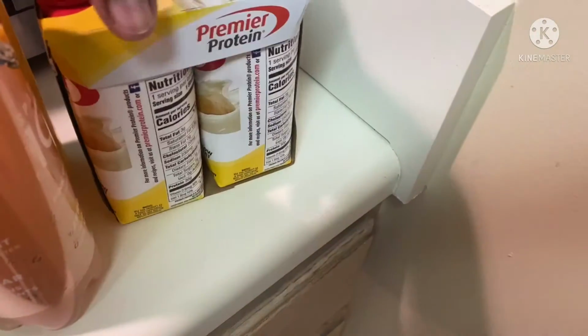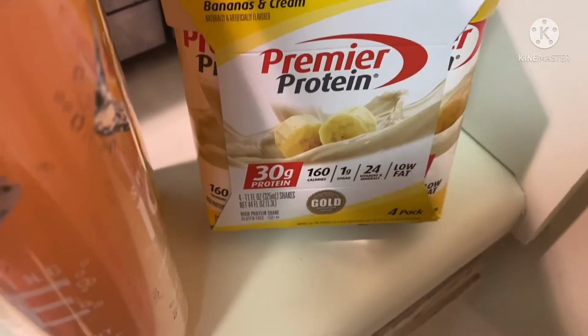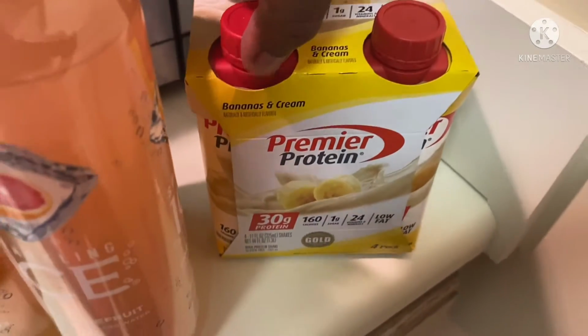And then I never tried this flavor before either. This is the Premier Protein, and it's the bananas and cream. And I love bananas, so I'm thinking this should be quite tasty as well.